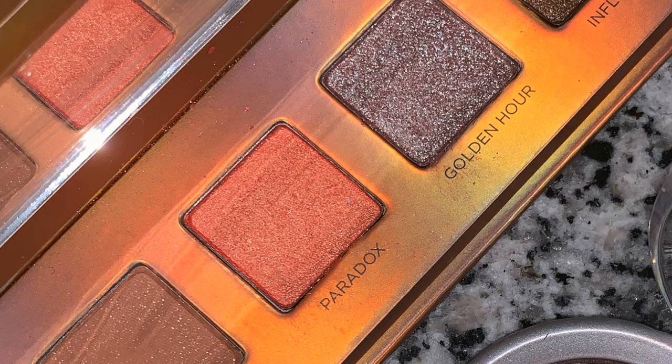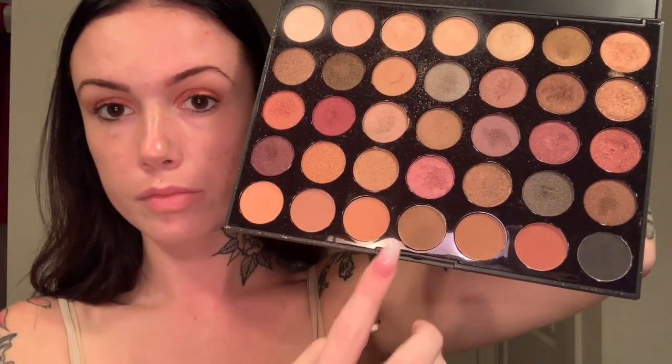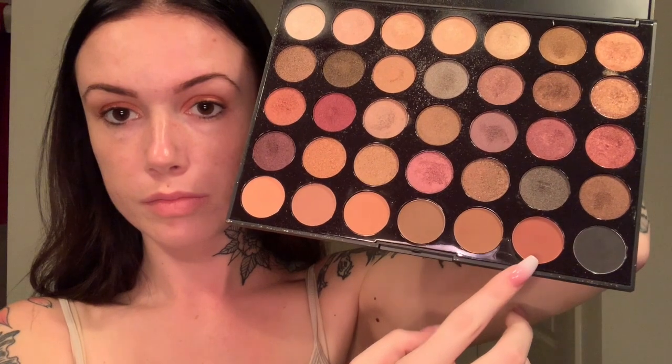Doing the other eye, and then now I'm using the Urban Decay Ultra Lights eyeshadow palette. I'm using that Paradox color, putting it all over the lid. As you can see, I'm not really blending everything out perfectly because I'm going to go in with this darker brown shadow right here. Put that in the crease. As you can see, I don't use many brushes. I use the same one all the time.